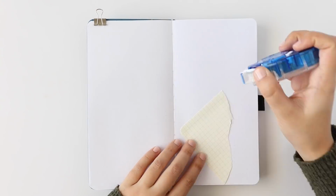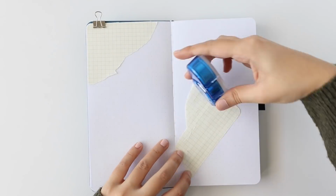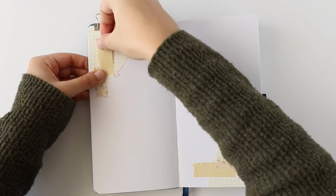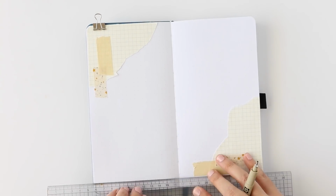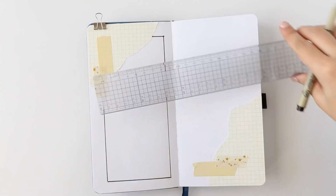On this next spread, I started off by gluing in 2 ripped pieces of grid paper that I took from another journal that I own. One piece for the top left page and another for the bottom right. Since the graph paper has a bit more of yellow undertones, I also felt like this was the perfect opportunity to add in some basic masking tape and pair it with the same star washi tape that you saw me add to the quote page at the start of this video.